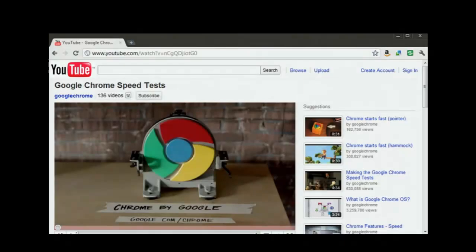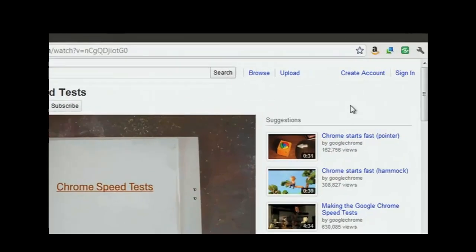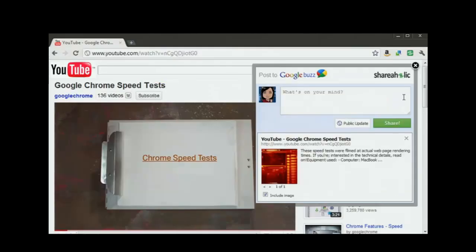Whenever I stumble across a cool website, my first thought is to share it with my friends. But I don't want to interrupt what I'm doing to go to another site or to my email. Shareaholic for Google Chrome is an extension that lets me share the web page I'm viewing. All I need to do is click the Shareaholic icon, select a service, and add a note or message.